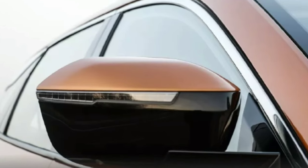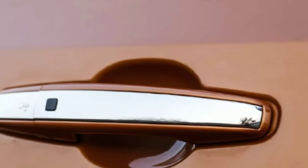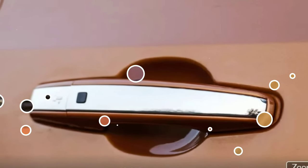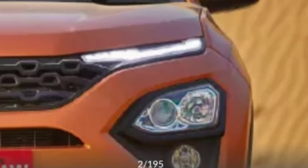Let's talk about the interior of XE. Dual airbag, driver seat and side seat, ABS and EBD function, parking sensor, seat belt reminder, projector headlamps, LED DRL, LED tail lamps.